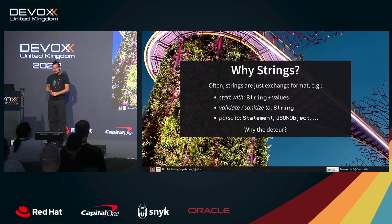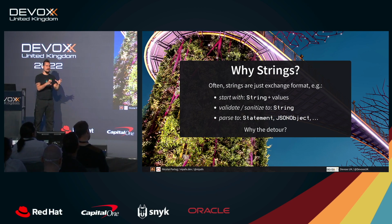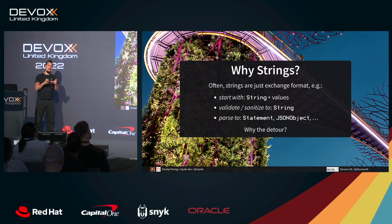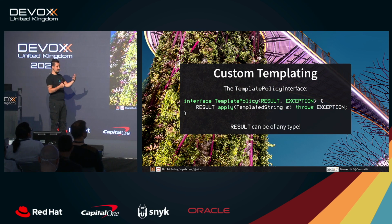But then the JEP does the really cool thing that I found very impressive. It takes a step back and asks, why are we just talking about strings? We just discussed how we can put information together into a string, which is great for the examples that I showed you. But very, very often, like with the example about the SQL query, we don't actually want to use the thing that we create as a string. We just use the string as an intermediate representation on the way to something else. So we start with the string and values, then we validate and sanitize, hopefully, because that's something the policies can do. And then we end up with a string, and then we give that string to some other subsystem which then invests a lot of time and energy to parse all of that. Why the detour? Can we skip that? And the proposal is, yes, let's skip that, if necessary, or if reasonable.